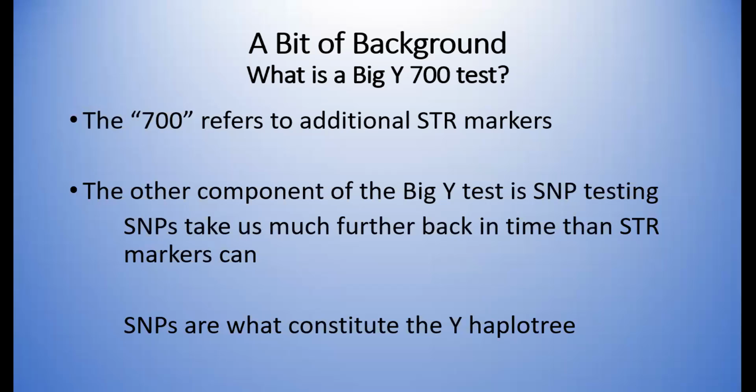But the other component of the Big Y test is what we're focusing on, and that's what's really valuable: the SNP testing that takes place. Again, SNPs are mutations that happen on the Y chromosome, and those occur at a rate of about every 82, 83 years, or about every 3 generations or so, there can be a mutation in the direct line. And because of that, we can begin to look back in time and figure out when that particular mutation occurred.